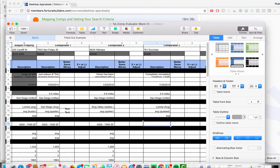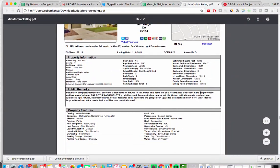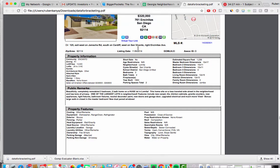Again, I'm looking at the property. Scroll up here. Bring you guys back in here. What else are we looking for? We're looking for how big the property is. So we see the dimensions on here. That's per room. The estimated square feet is 1236. So we'll add that in there, 1236.